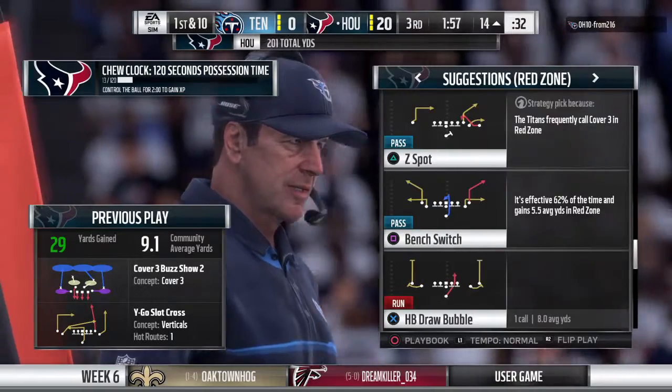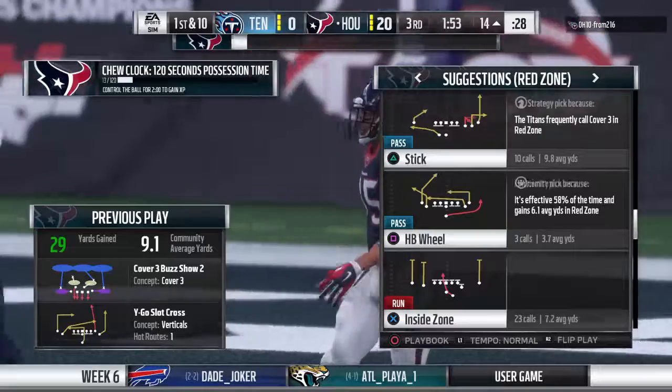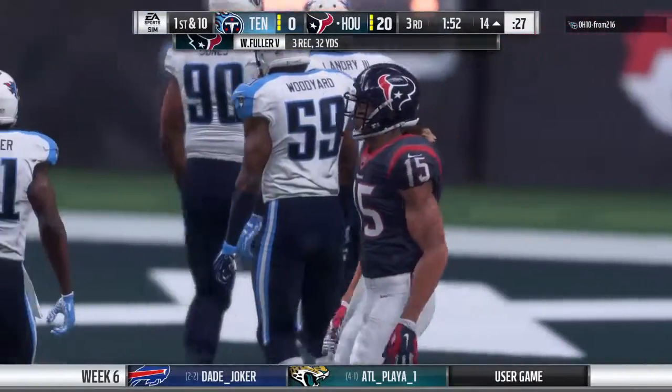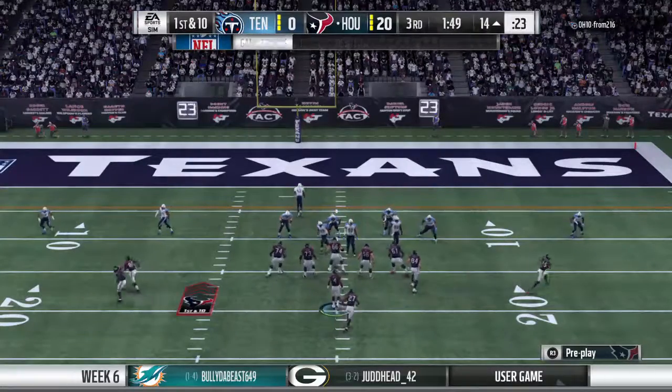That crossing route is so effective when you hit it just right, because you get a guy on the move, and then we see the end result there. Nightmare for the defense. They got a guy with a full head of steam. Not only does he catch it, but he picks up additional yardage after it.